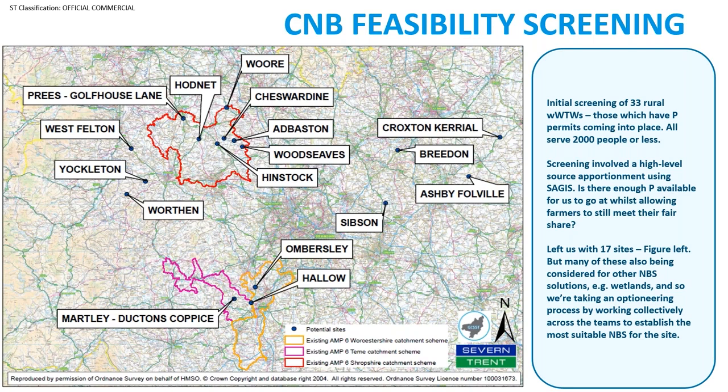And we really did just a very high level analysis of how much phosphorus is within the catchment. Is there enough for us to go at, as well as for the farmers to meet their fair share? And once we screened out a few, that left us with 17 different sites, and you can see these on the figure here. And a number of these, as you can see, fall within existing clean water catchment schemes.